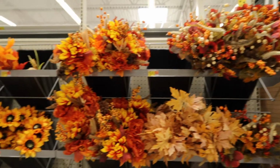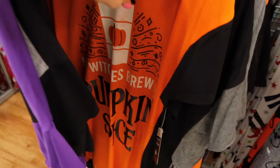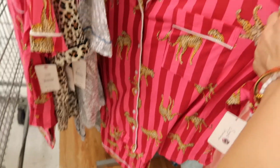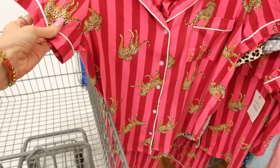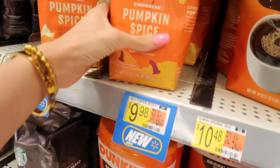In the way of florals, Walmart had a ton of fall floral, and they even had some cute little PJs that I was really almost buying. But then I also saw these PJs. How freaking cute. Didn't get it, but kind of regret it. But here's just a bunch of food I saw. Yum. Also the coffee.